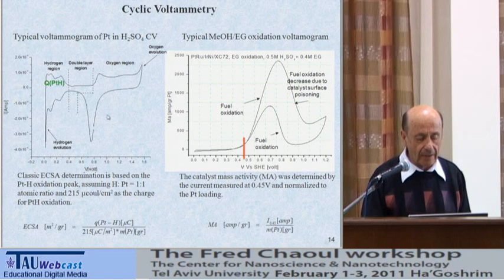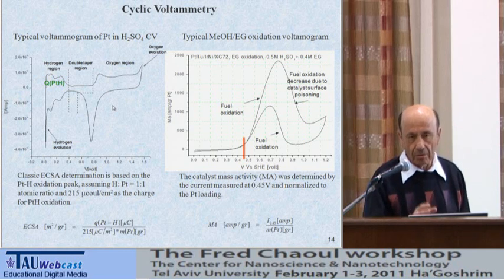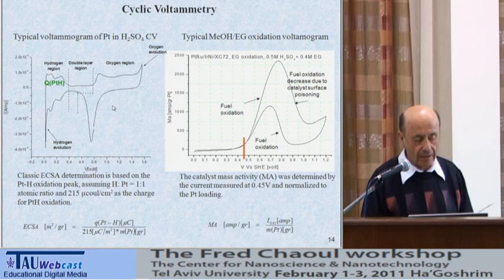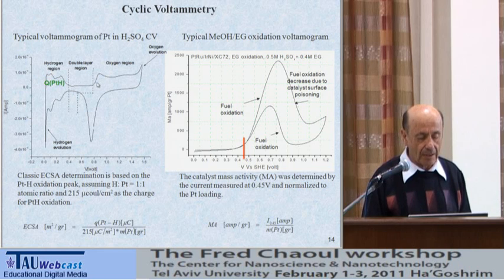Now, this is cyclic voltammetry, and I'm not sure, but probably you are not familiar with that. So we take the electrode, and we run voltage from 0 to 1.2 on top of it. I mean, we apply voltage at a rate of, let's say, 10 millivolts per second. And we measure the current. So let's say if we start here, this is what we call the double layer region. Here there is no oxidation reaction taking place on the platinum, only charge and discharge of ions. Then if we go to, let's say, 0.7, we start making platinum oxide on the surface, oxygen evolution, and here we have reduction of the platinum oxide.